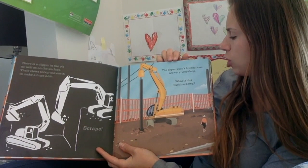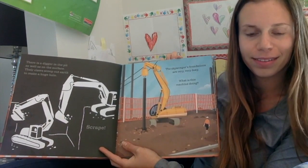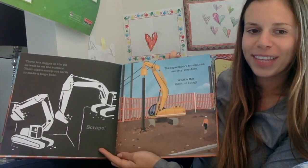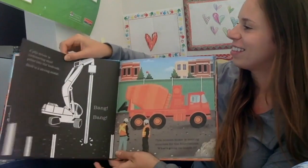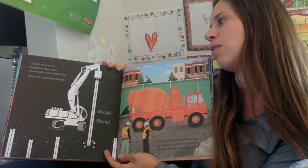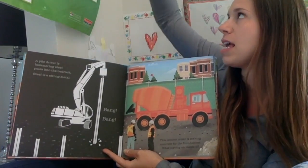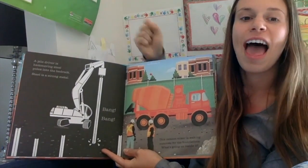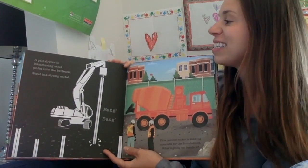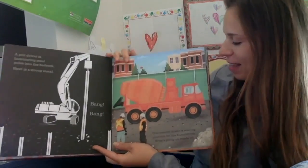What is this machine doing? What do you think it's doing? You can say, I think. A pile driver is hammering steel poles into the bedrock. That means they're putting big, sturdy, heavy poles into the ground to hold up the building. Steel is a strong metal. Bang, bang.